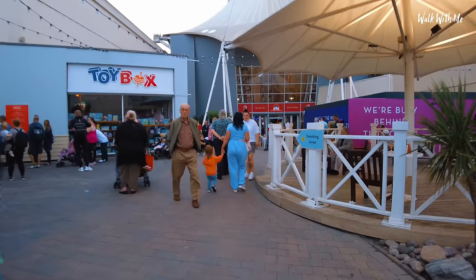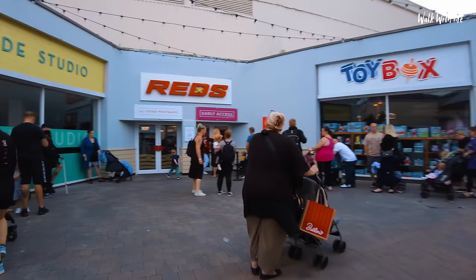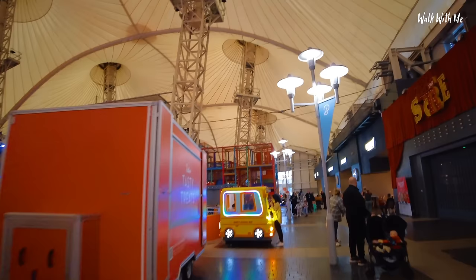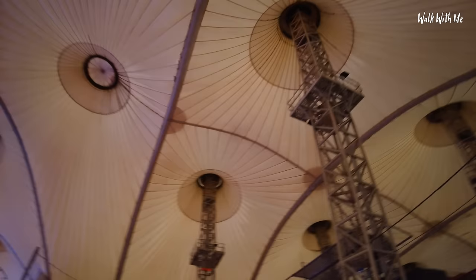There's a big queue forming for Reds already. Big queue. I think I prefer the Skyline Pavilion in Skegness. I mean, they're all pretty dirty, but I don't know. The one in Skegness seems a bit bigger.